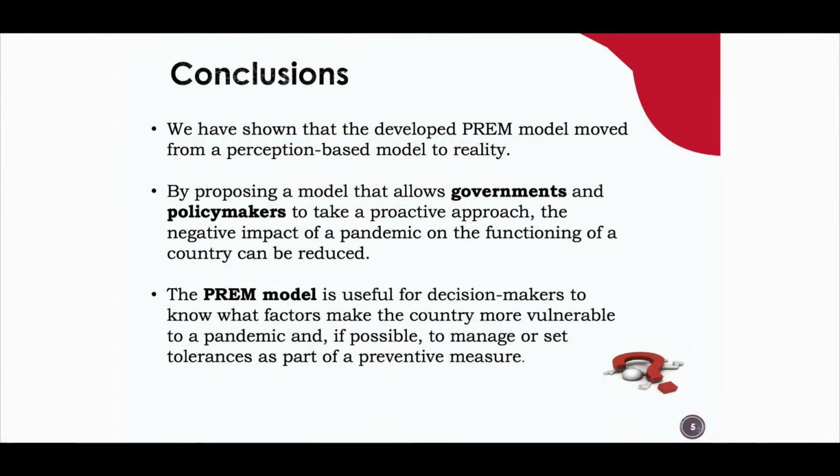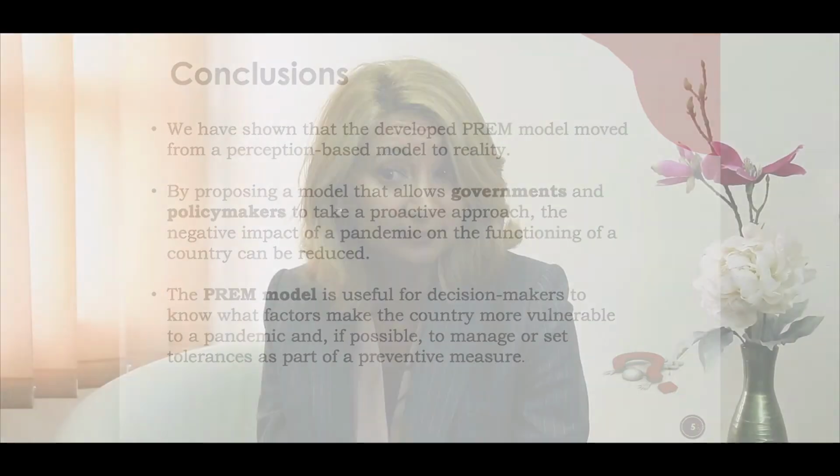So, in conclusion, in this short clip, the PREM model we have designed and developed is useful for policymakers, risk managers, and legislators to know what factors make the country more vulnerable to a pandemic, and, if possible, to manage or set tolerances, limits, regulations, or guidelines as part of a preventive measure.